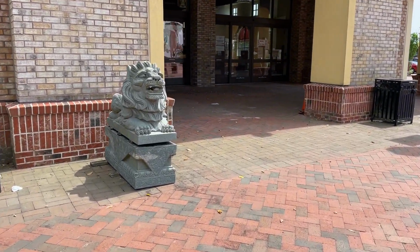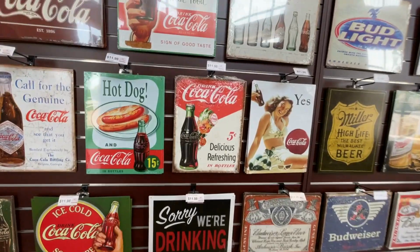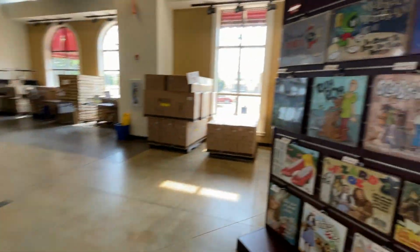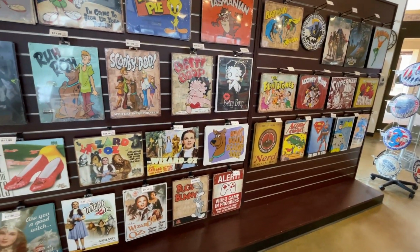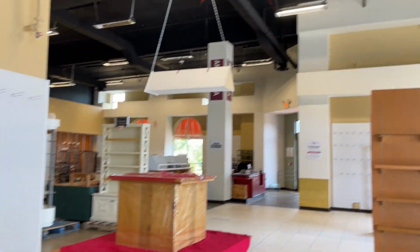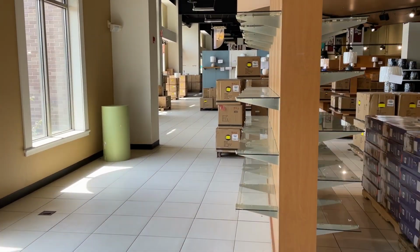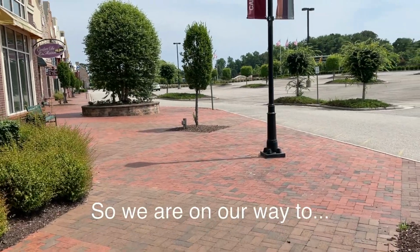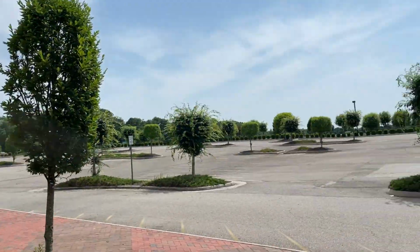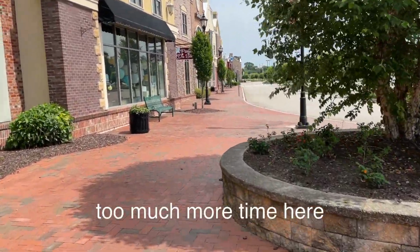That last building was sort of empty. Let's see what's in this one. We're greeted with more tin signs. Love it. So most of this area is empty. So I'm gonna wander back this way. So we're on our way to the last building, I believe. That building was about half empty, just like that parking lot. So I don't see myself spending too much more time here.